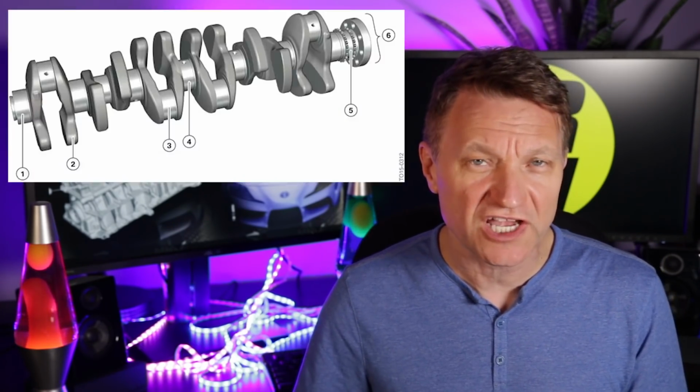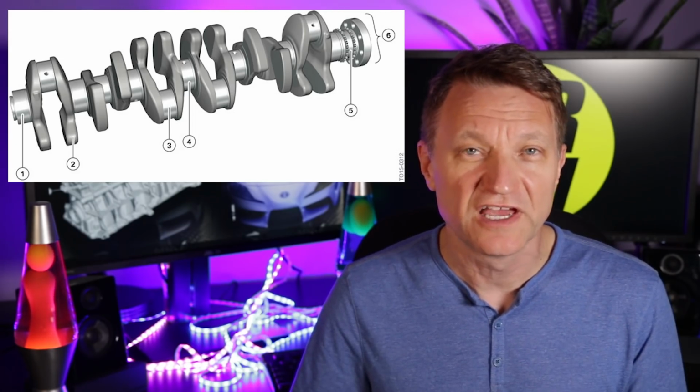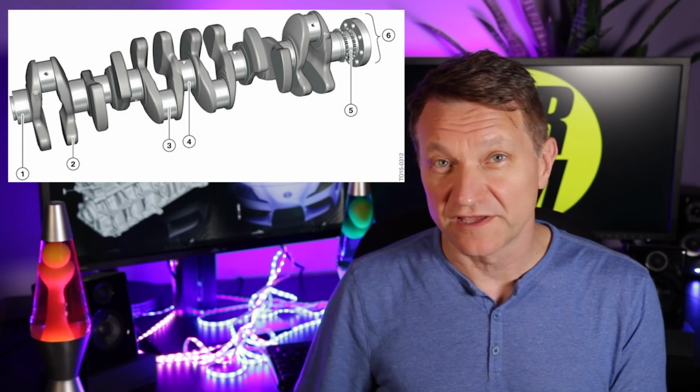Another indication that this engine can handle a lot of power is the crankshaft is forged, it's not cast, which means it's stronger than the N54. But here's the question everybody wants to know: how much power can this engine make?